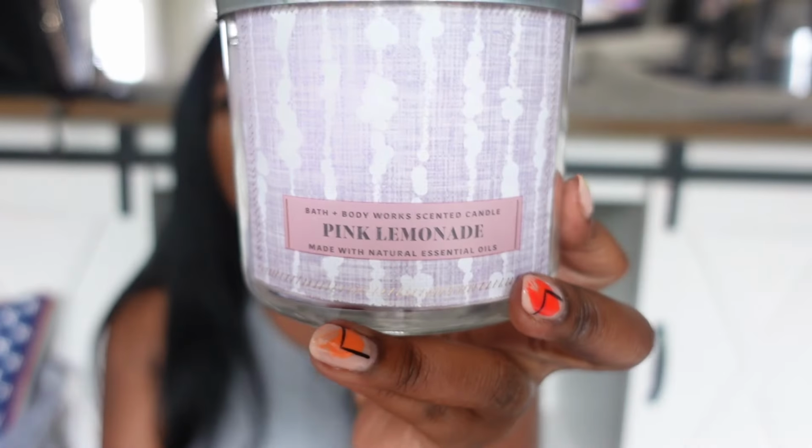Also grabbed a few candles. The first one I grabbed is Pink Lemonade.